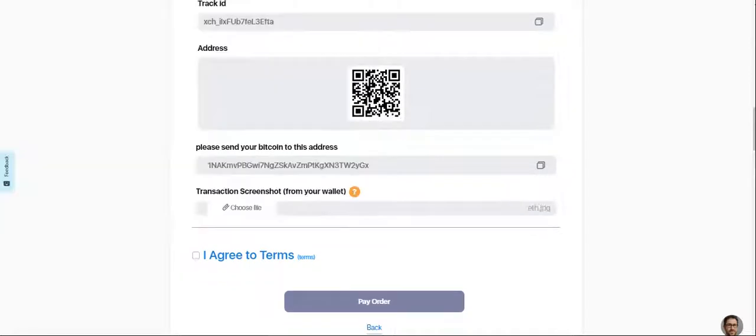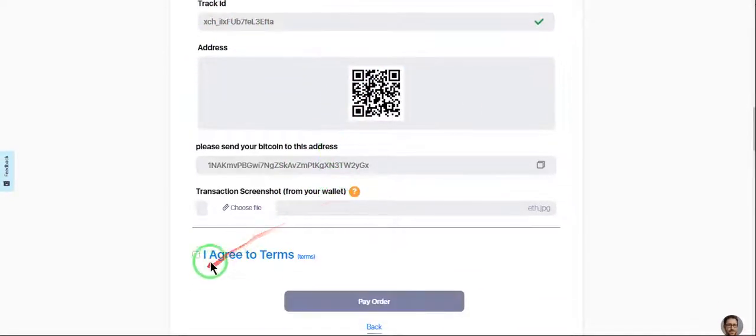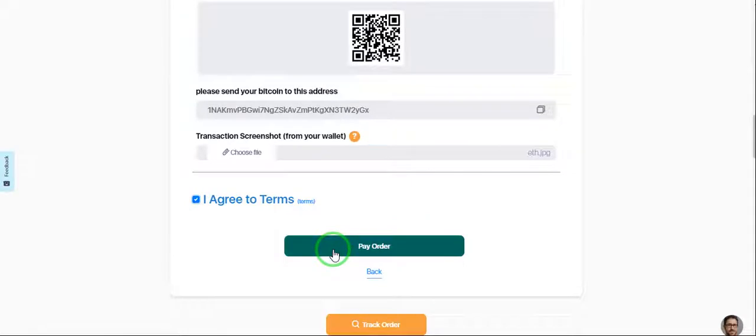When you have sent the Bitcoin to our wallet address, upload a screenshot of the transaction. Also, copy your track ID to follow up on your transaction later. Click on I agree to terms and click on Pay Order to finish the transaction.